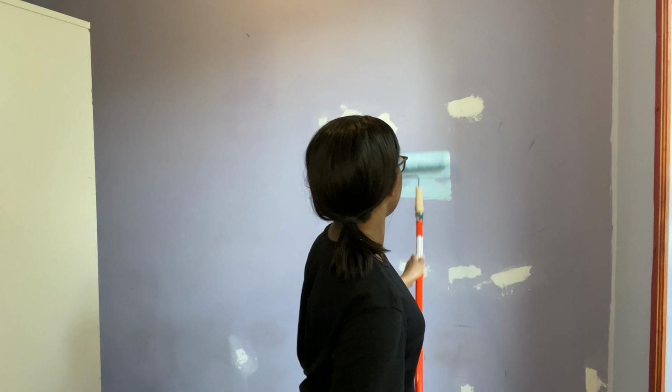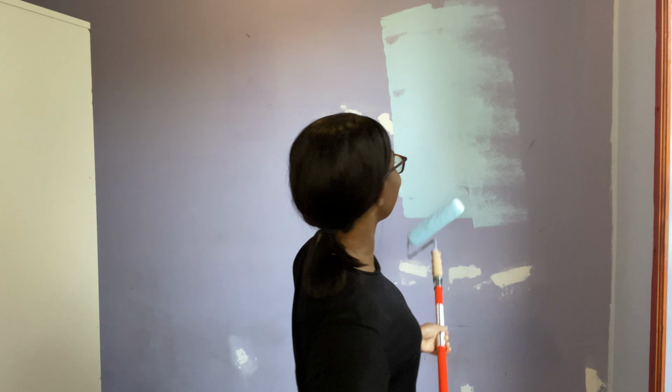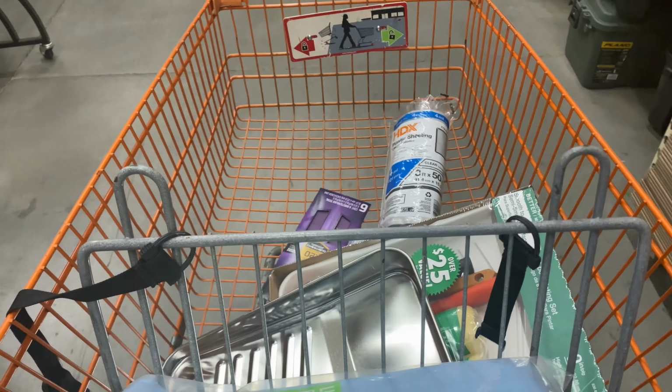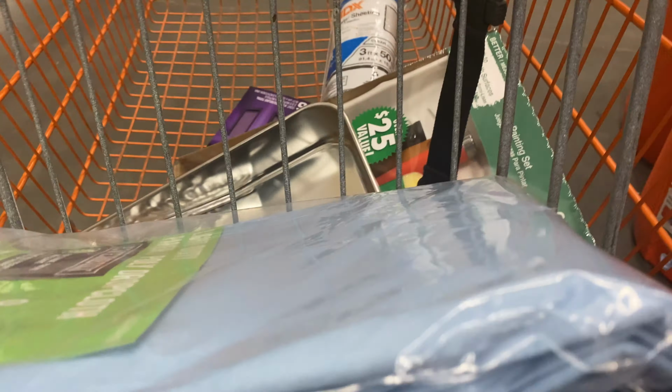And go to town. Some of them like this color. Do we like it? How it looks. So that's the color. There's the color. Don't mind that little smidgen right there. We're gonna fix her up.